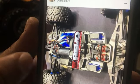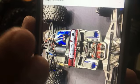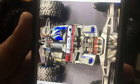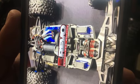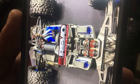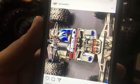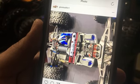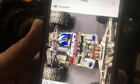So they ended up going with the same type of drive shafts that the X-Maxx has, which has been a big argument with a lot of people that do this E Revo setup, because they always complain about the drive shafts breaking. I guess TRAXXAS ended up taking into consideration having the drive line strengthened, so it's going to be set up very similar to the X-Maxx.